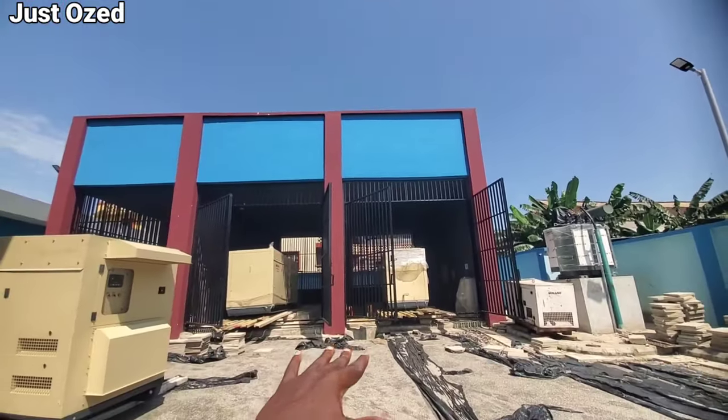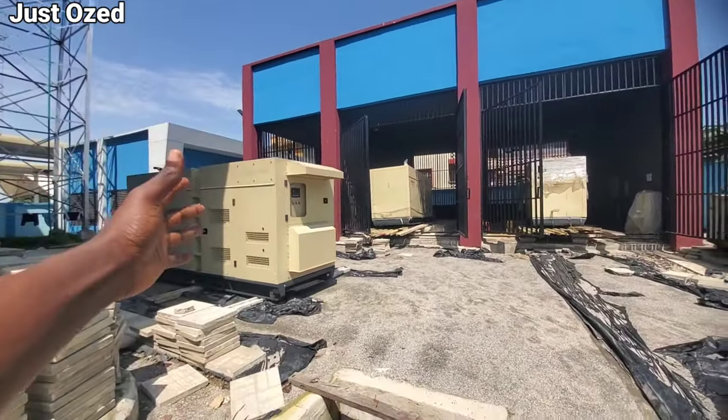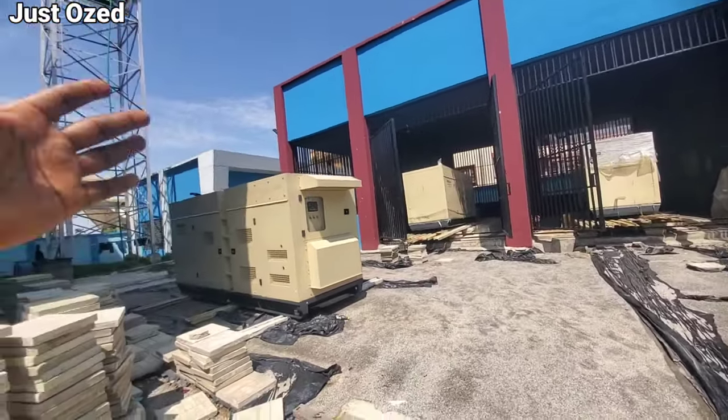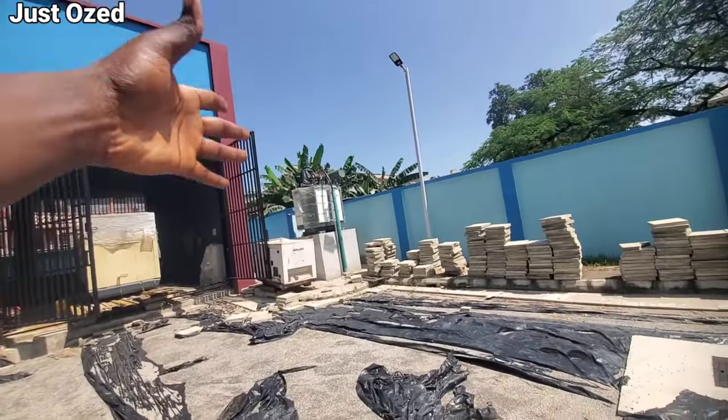Right here, this is the generator house, as we call it here in Nigeria. This is the power plant, right? So we have new supplies for power supply for the Yaba train station. This is one, two, three. And they also have a transformer for NEPA.